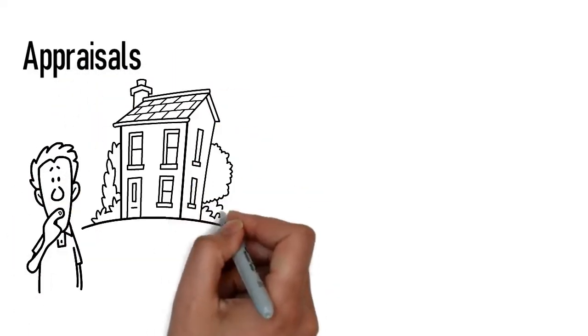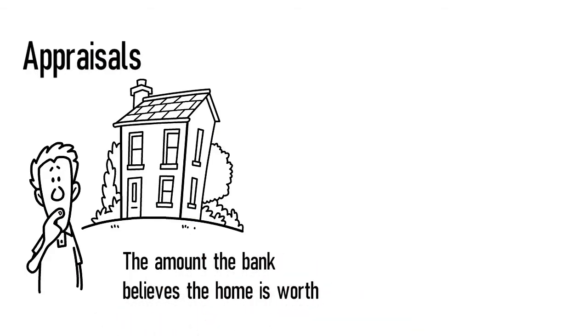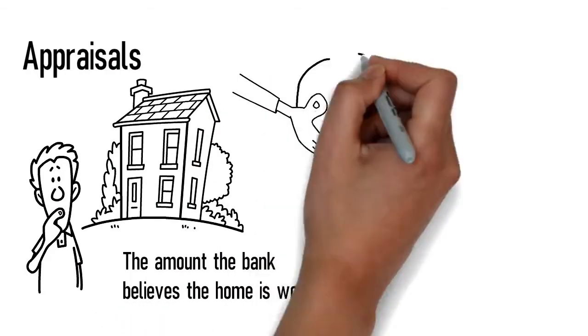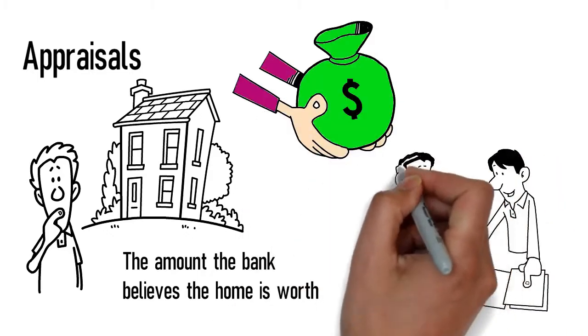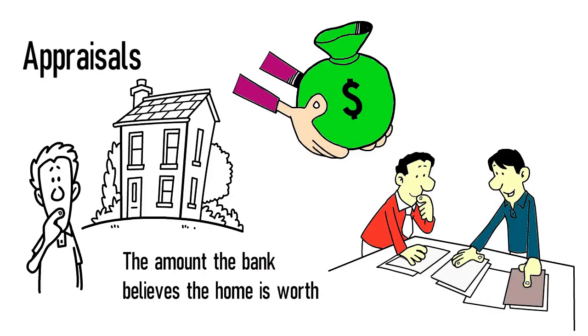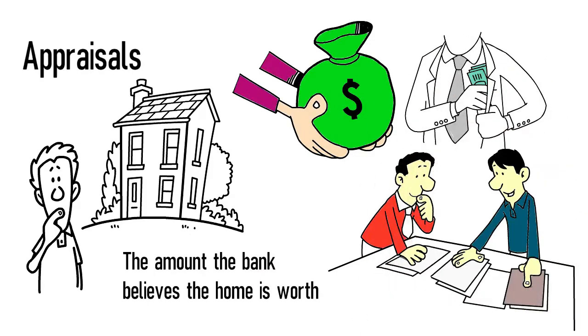Appraisals. New home buyers that are financing need to keep in mind that appraisals, the amount the bank believes the home is worth, are currently coming in under market. This means many loans won't fully cover the cost of a home. We will help guide you through this, but it should be something we address up front so that you can keep extra cash in your pocket to pay the difference, rather than a hefty down payment that ensures you don't get the home you really want.